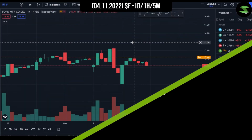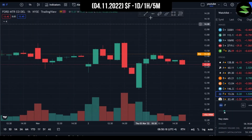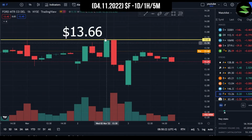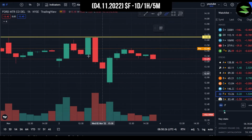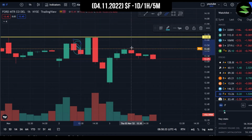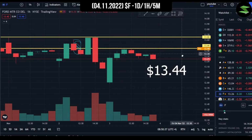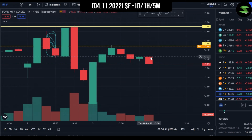So now that we're in the 1 hour chart, we can see over here, first up, these massive candles after hitting a double top around the level of 13.65. We can see that this gap down was pretty much well indicated. Right after that, we can see that we had this pattern over here as well, somewhat of a pin bar candle, not exactly. We can see that we did get another double top at the exact level that we are currently at, 13.45.